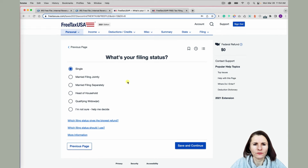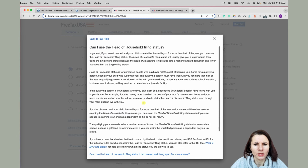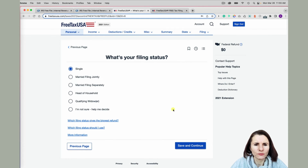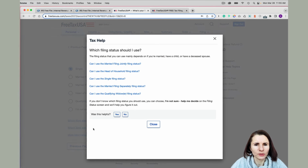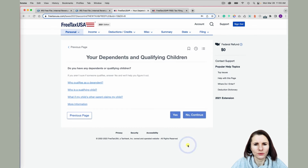And this is talking about your filing status. I have selected single. And if you're not sure which filing status, like maybe head of household, whether you qualify, which filing status gives the biggest refund, you can click these links and it provides some information. So let's say for head of household, it does provide information on what would qualify, if you have a dependent, if the dependent lived with you, if you have Social Security for them, and so on. So this is really helpful because right away you can find that information, and the interface is pretty clean. It's not overwhelming. So this is great. Let's just save and continue.